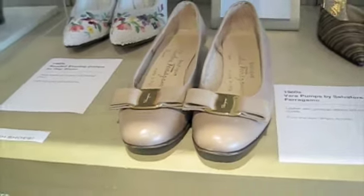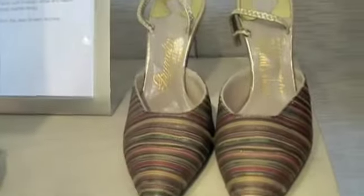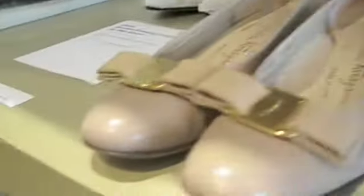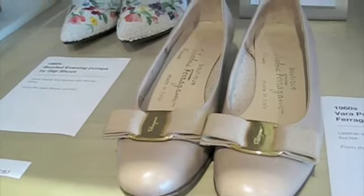And Ferragamo created the Vara pump in the 60s. This was actually created by his daughter Fiamma after he died. And this is probably the most famous Ferragamo silhouette that we know now.